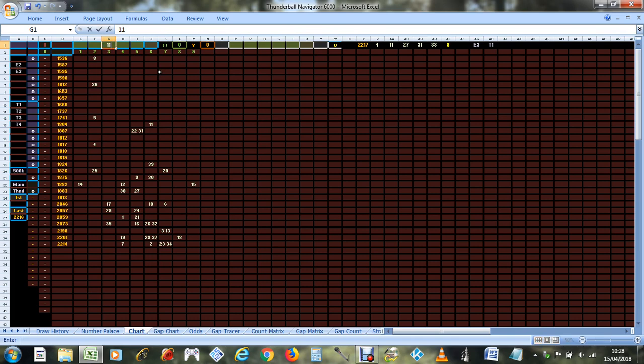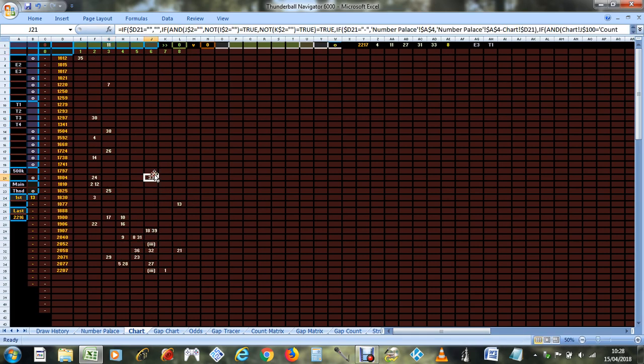So if we look at a chart for number 11, you can see there's 33 on the edge of the chart. And now number 4 kind of looking a little bit towards the overdue end, but not particularly outstanding.